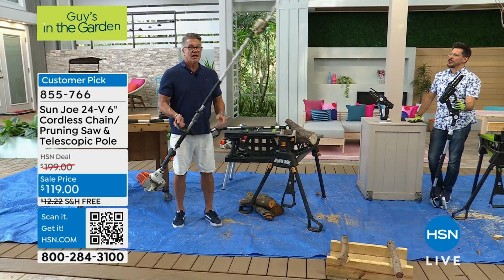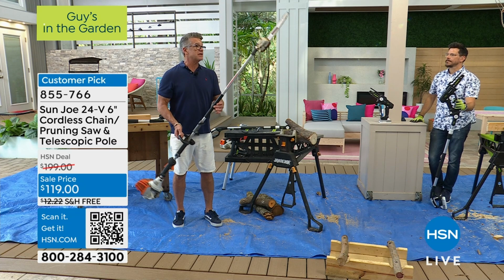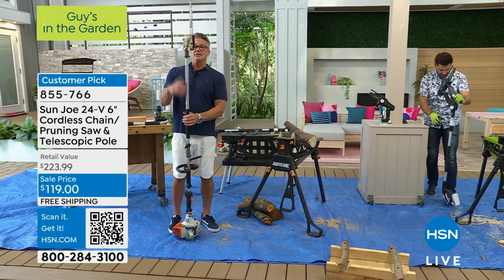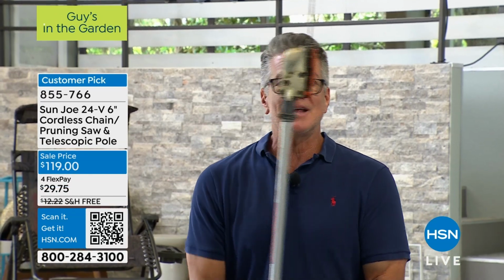Yep. And you know what you can't do with that? You can't interchange the head. This is just a pole saw only. And the price on this, probably double, triple. Yeah, it's at least triple what we're offering our saw for. Don't get me wrong, this is for a professional landscaper, lumber person. I get that. But that's not what you and I are.